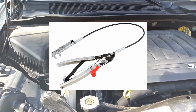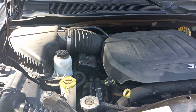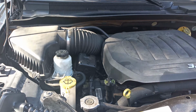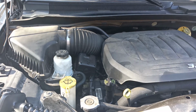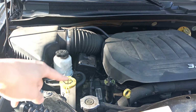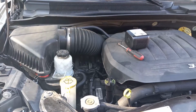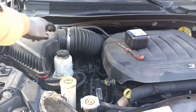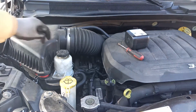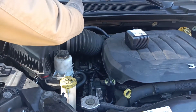I did not buy that one because I don't do this very often, so I don't want to spend a one-time investment on a clamp like that. So I'm trying to use very basic tools to get the job done. The first thing, I need to remove all this, like the air box and this thing. To remove the air box, you need to loosen the clamp here with the flat screwdriver.